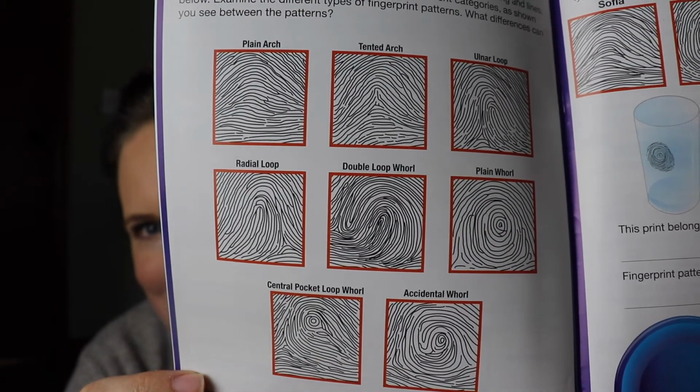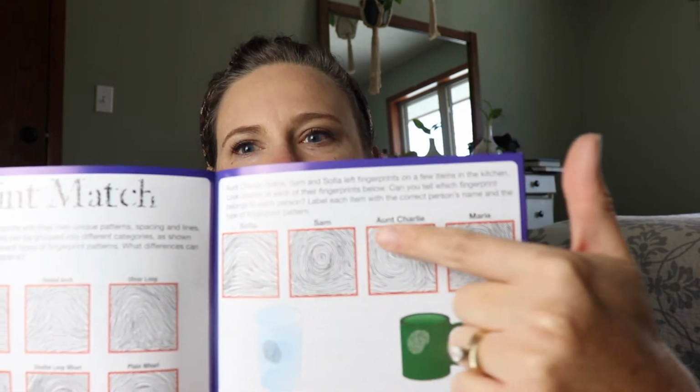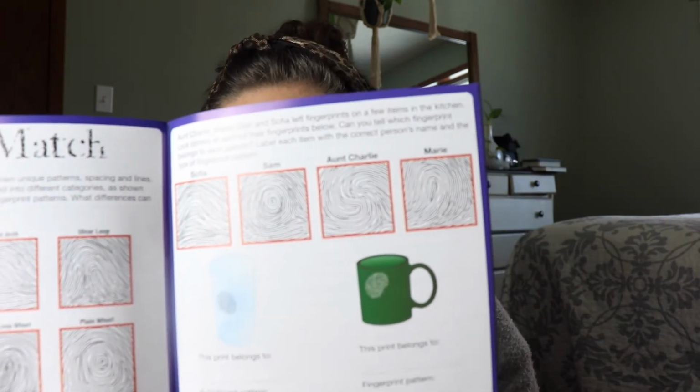I totally remember learning about this stuff in elementary school. The double loop whirl, the radial loop. And up here, these are the fingerprints of different characters in this comic. And so we will put our detective hats on. Really cool, and figure it out.